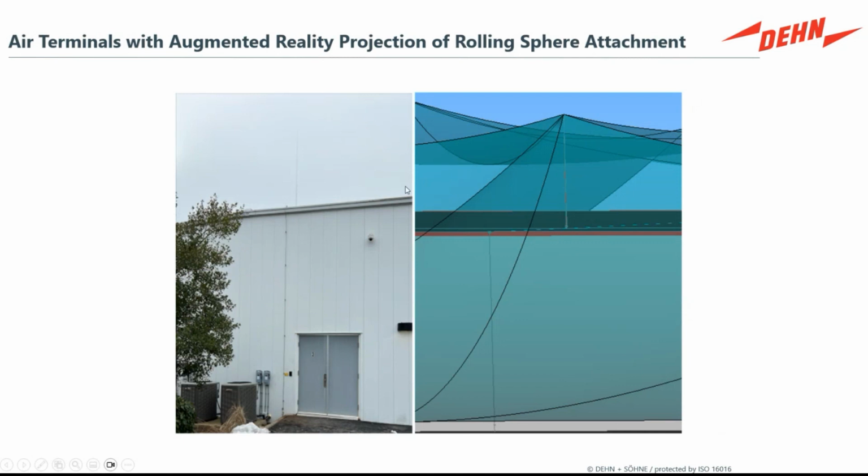Here's a nice image of what you might see if you had that rolling sphere electric eye, and some note to be very careful that it's a lightning protection system, that there are risks associated with standing right there next to that lightning down conductor.